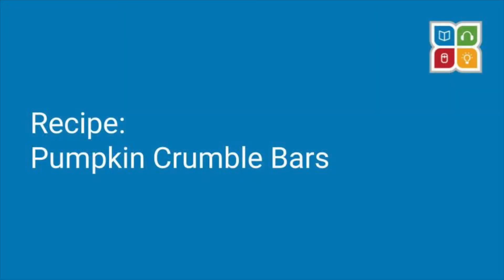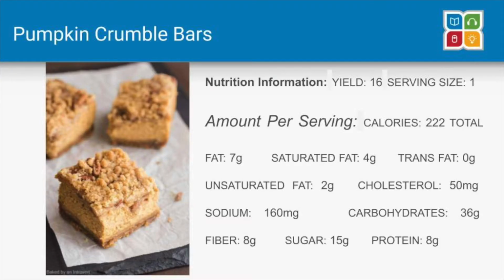Today's recipe is Pumpkin Crumble Bars. If you are limiting your dairy products, you may substitute with vegan items. Also, if you watch your sugar intake, you could use stevia or other sugar substitutes. Here are the nutritional facts about the Pumpkin Crumble Bars.